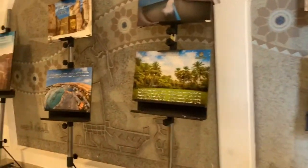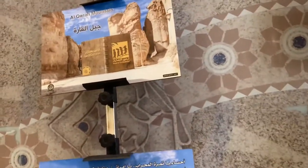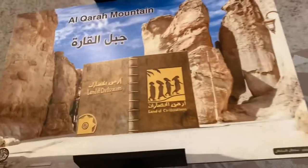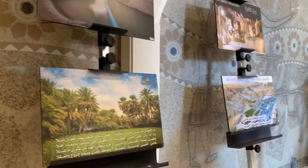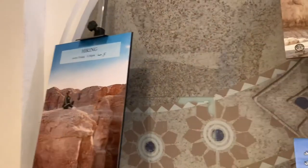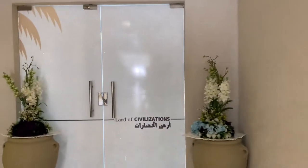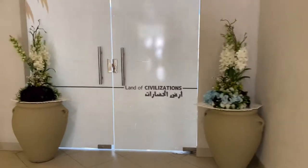So we are here now. We reached Qarah Mountain. We're about to enter the cave now. Qarah Mountain is situated here in Hofuf. The land of civilization.